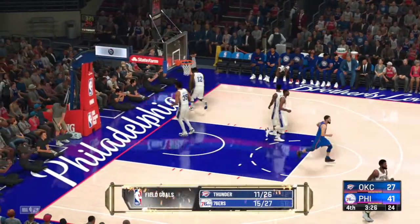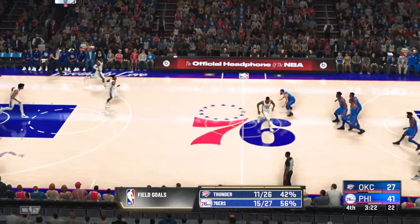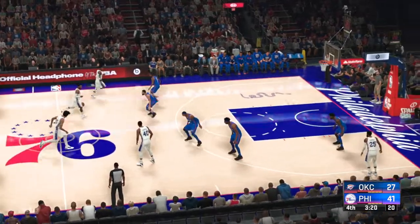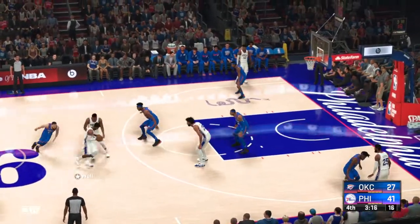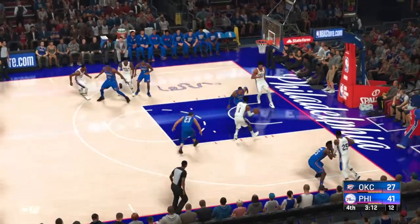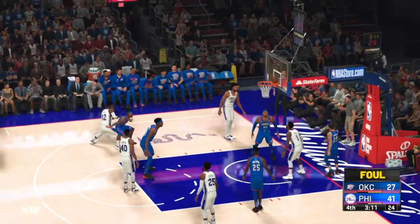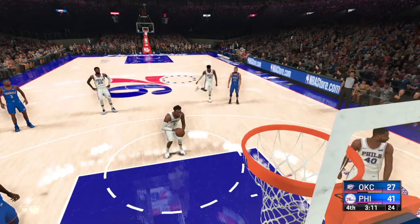And they're showing much more focus here in the second half. More effort as well. And their offense starting to show signs of life. Now, here's Thompson. Back to Wall. And contact on the shot, so he'll be shooting free throws here.